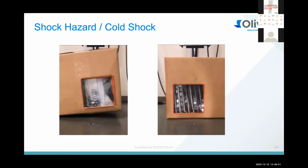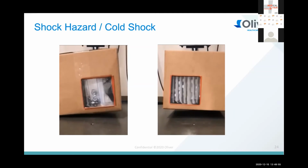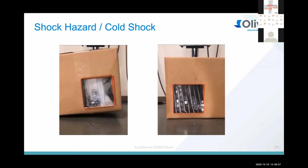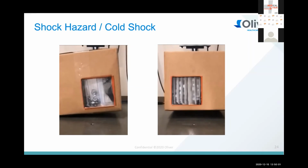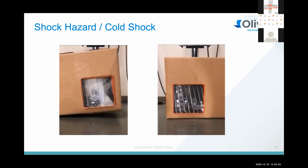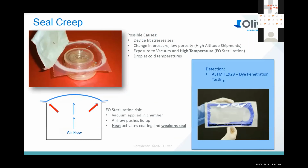In this case, in drop tests, especially in cold conditions, if the impact is on the bottom side of your seal, and it's combined with a lower temperature, let's say minus 20 or below, then it can lead to seal creep. The possible causes for seal creep include device fit, which, as I just explained, can stress the seal during distribution and during drop test.